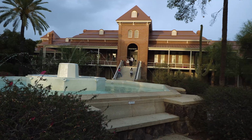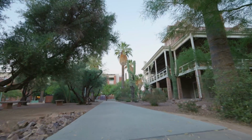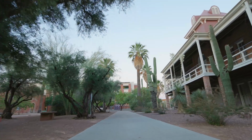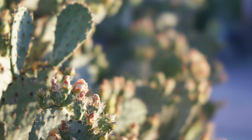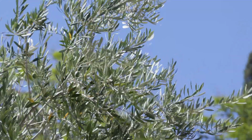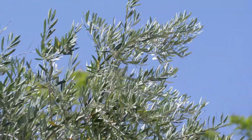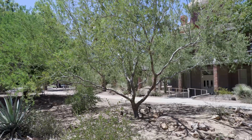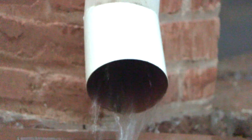Used as a living laboratory, the landscape, design preferences, and plant selection around Old Main have changed over time. Landscape management practices have pivoted to address sustainability for urban deserts. Grasses and non-native plants from bygone eras have yielded to xeriscaped landscaping that support local desert wildlife.